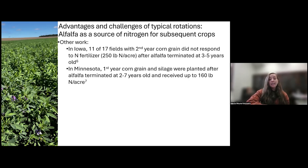There was another study in Minnesota where this was a first year corn grain. So in the Iowa study, it was a second year corn grain, which means that corn were produced in the first year after alfalfa termination, and the data that they were showing was on the second year. So again, there is this kind of long-term slow release of nutrients from the alfalfa decomposition, so that those benefits are not only on the first year, but it can extend to second year after alfalfa termination.